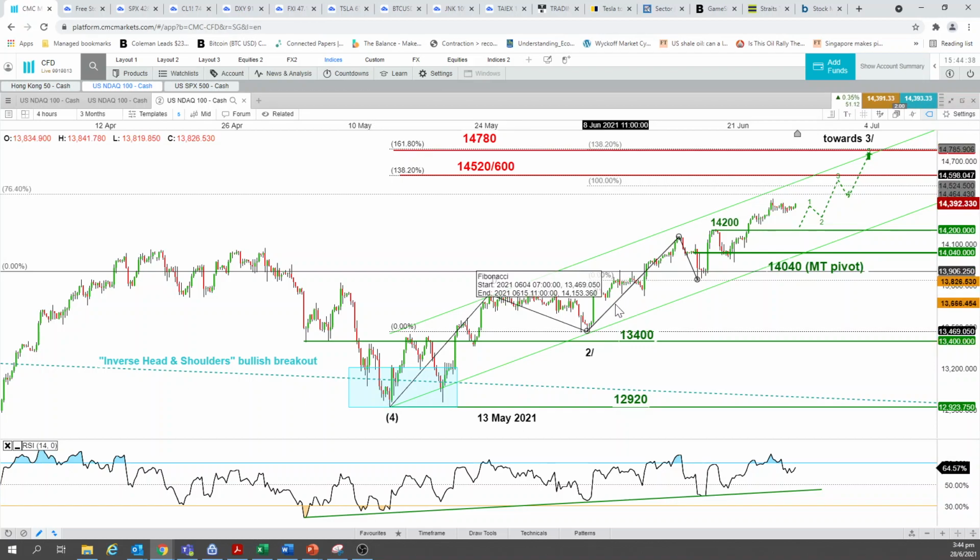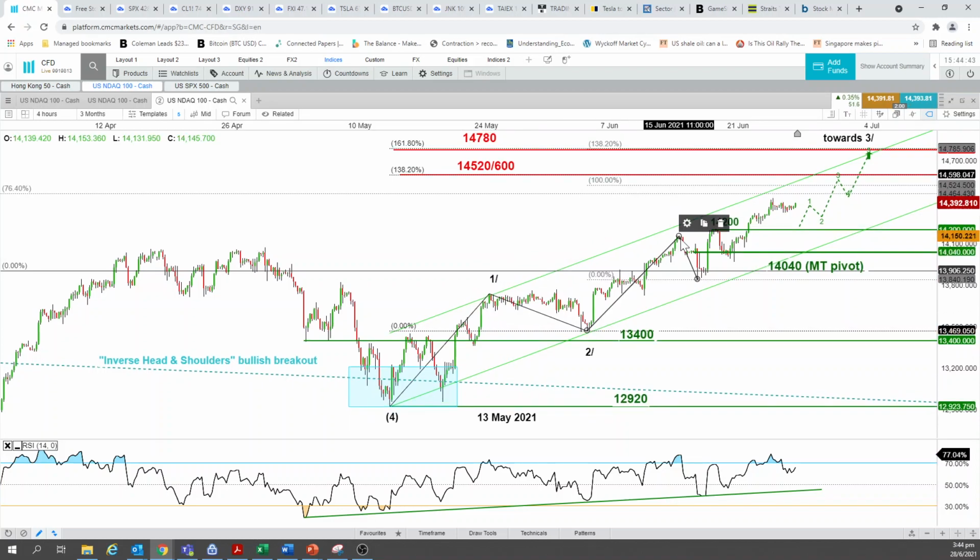The next one, from a different degree, is from the start of 4th of June, projected to the high of 15th of June, then projected down to the low of 16th of June, coming in at 1.382. So this is a confluence of different degrees of Fibo level confluencing at the same level of 14,780, which makes it more pronounced or more important, especially anchored with a graphical resistance, which is the top of the ascending channel here at the 14,780 mark.